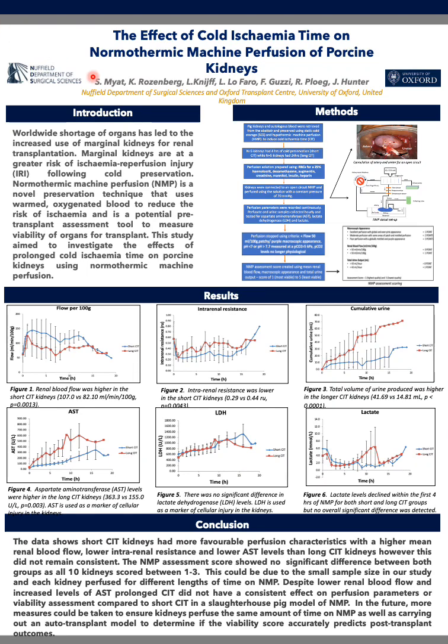The aim of this project was to investigate the effect that prolonged periods of cold ischemia time occurring during cold preservation of kidneys before transplant has on the quality of these kidneys. We assessed this using a novel preservation technique called normothermic machine perfusion, NMP. It preserves kidneys with warmed oxygenated blood at 37 degrees. Using this machine, we can measure in real time the kidney function and also come up with an assessment score that determines kidney quality before transplant.